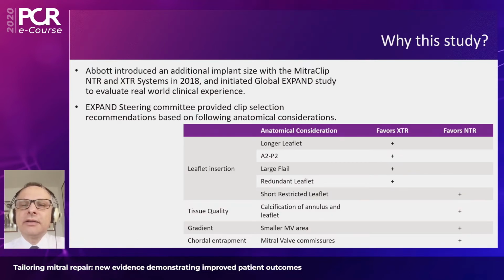Why this study? This study was conducted after the introduction in commercial use of the NTR and XTR systems in 2018. The idea was to support clinicians with some evidence to guide their decision-making during the procedures because of the new availability of a new device, so 2 different sizes. In a pre-market limited commercial study where only few centers were involved with high volume operators, an advisory board prepared this table that you can see here, where we tried with limited experience to provide suggestions for clip selection.